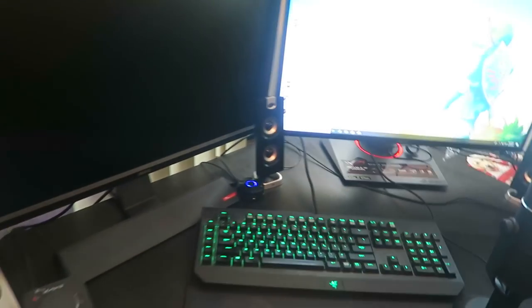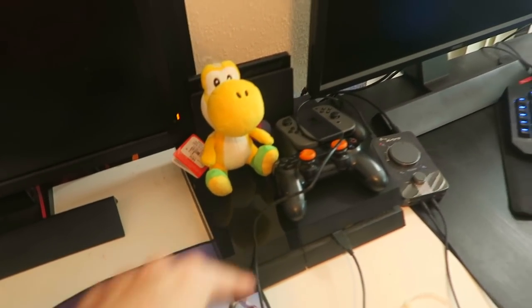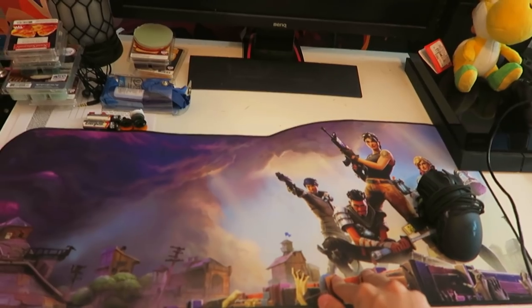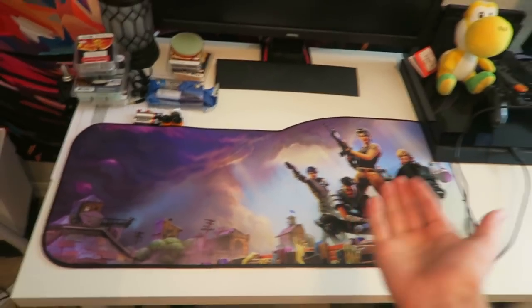Oh, we're running out of battery. Hold on. Need to get this. We got Logitech speakers. Those are great. I use this for console. Yup, PS4 blackout coming soon. We have this right here, which is a Fortnite pad thing for the keyboard and mouse. My aunt got it for me, so I decided I'd just put it here.